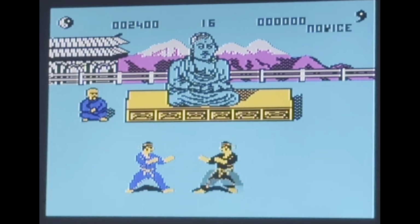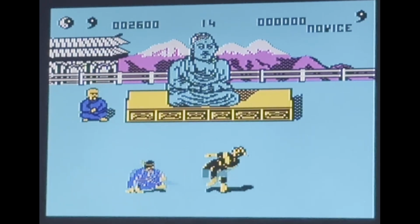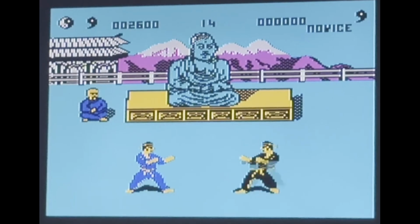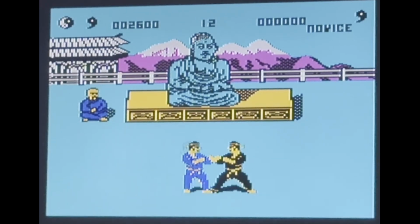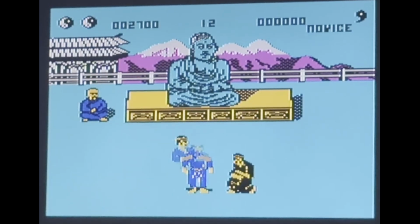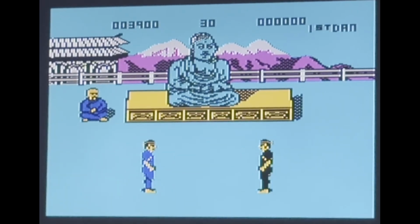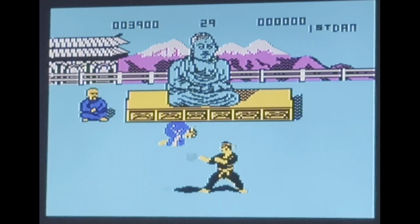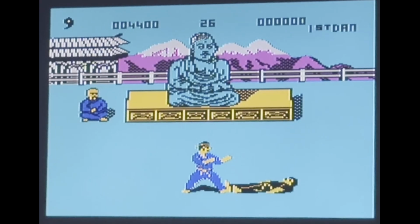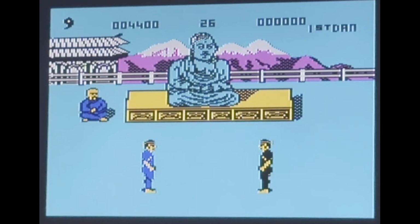What about yourself? What are your memories of this one? I was a Spectrum boy when I owned this, so this is me coming into this one now. And I'll tell you, it runs faster than the Spectrum version. It's more impressive. It's got colour, so your character's blue, your opponent's black. The mountains and that are all coloured in the background. It's not got lots of colour, but enough to give it a bit of variety. I was well impressed.